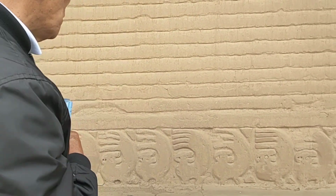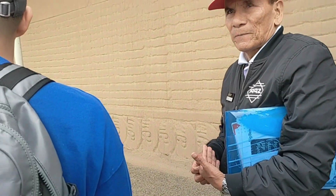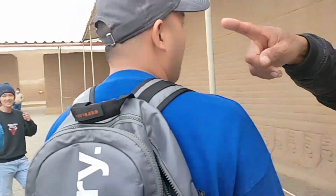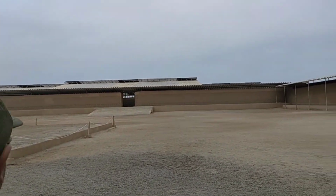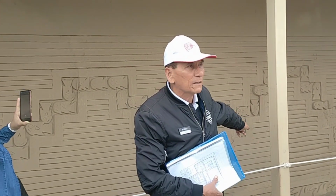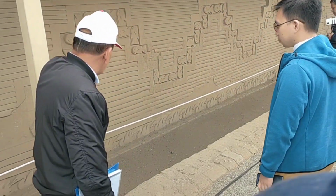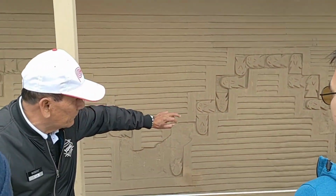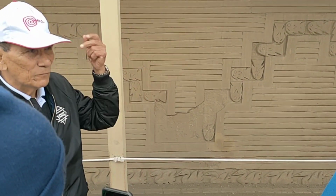Just in case, this is original. But some of them were restored. The Mochicas and the Chimús didn't know the steps. They used the ramps. You can see over there. Ramp. Because of the decorations on the wall, the pelicans are representing the fish, the lions are representing the waves, and the fish swimming in the water. A very intelligent way to represent.